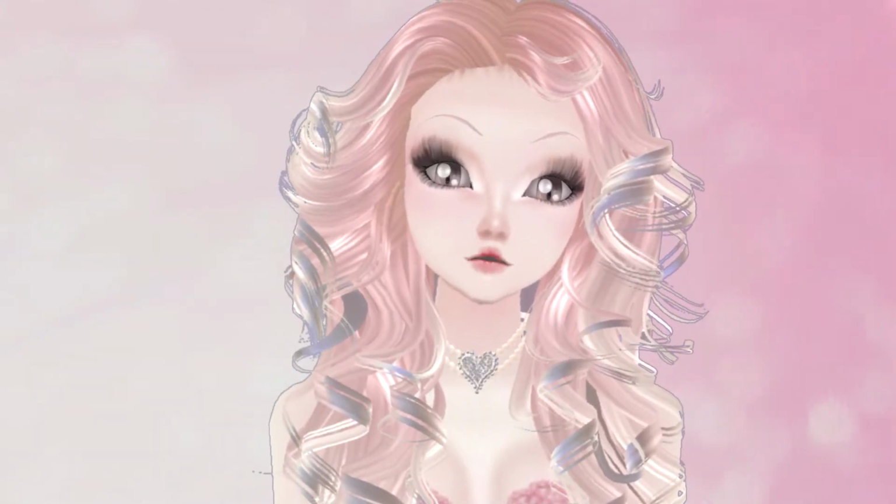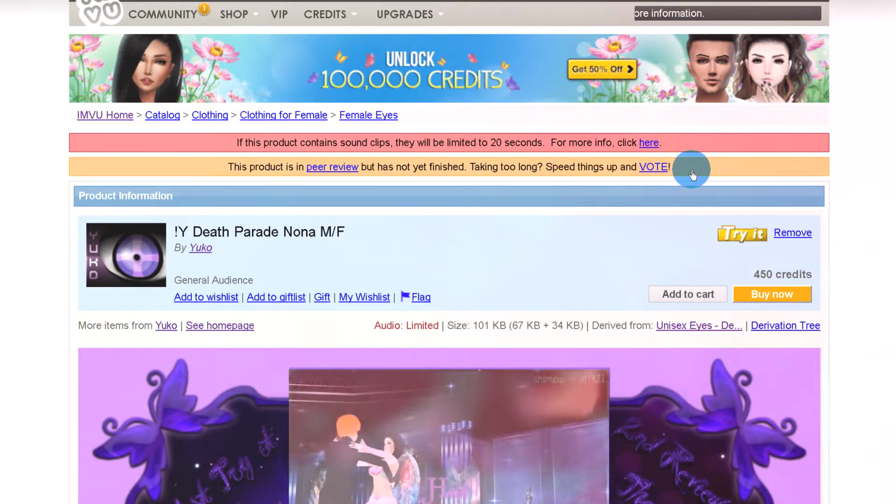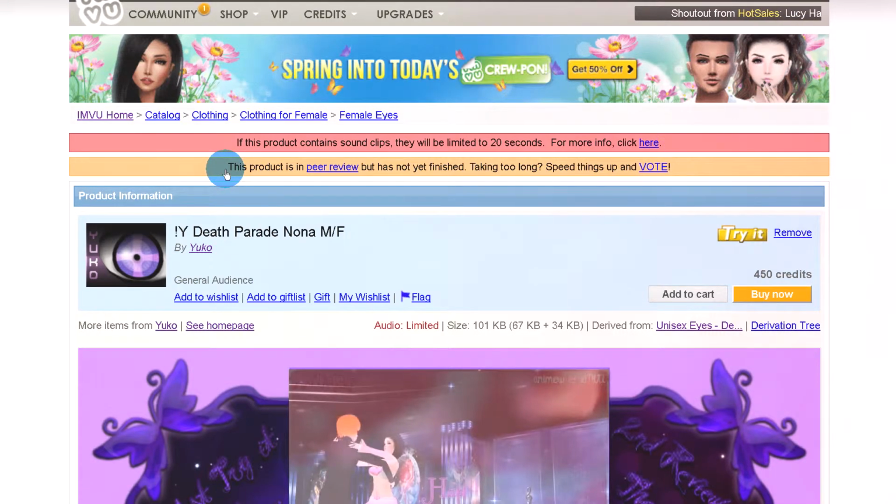Let's explore peer review. When I'm trying to put a product in the catalog and I get this orange bar here, it just upsets me, and I'm like, well, okay, maybe I should start doing some peer review stuff.